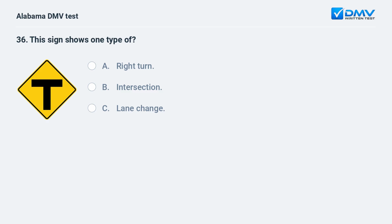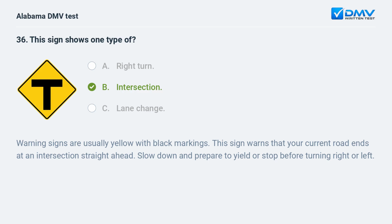This sign shows one type of a. Right turn. B. Intersection. C. Lane change. B. Intersection. Warning signs are usually yellow with black markings. This sign warns that your current road ends at an intersection straight ahead. Slow down and prepare to yield or stop before turning right or left.